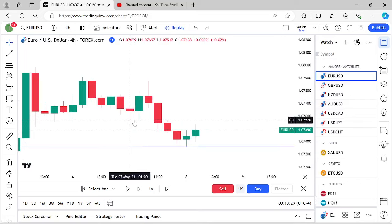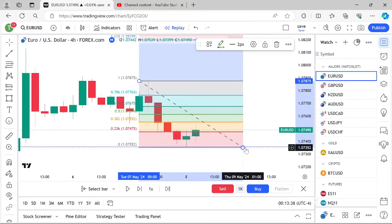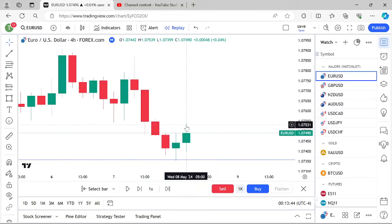And you also need to realize that this is in a higher time frame discount as well. How do we establish that? Again, you just take your Fibonacci from that high to that low. You can see this is in the discount marketplace. It came down to higher time frame support. And now what we see happen here is price is putting in the swing low. Now this is going to confirm at 9 o'clock, meaning that candle is going to close at 9 o'clock.